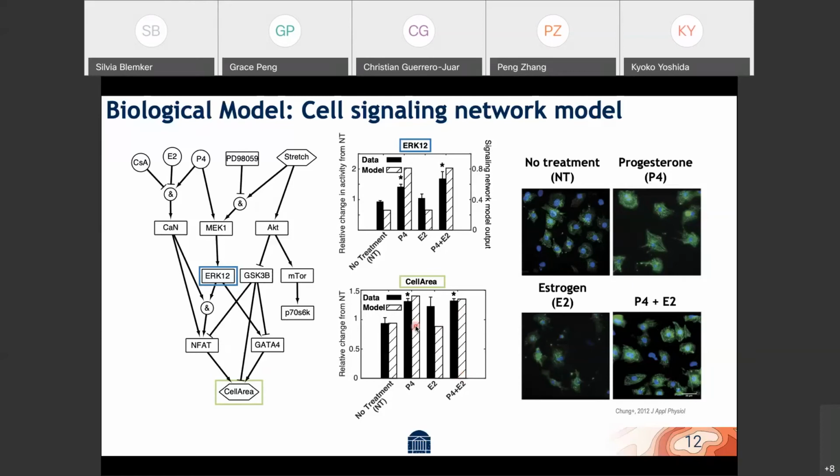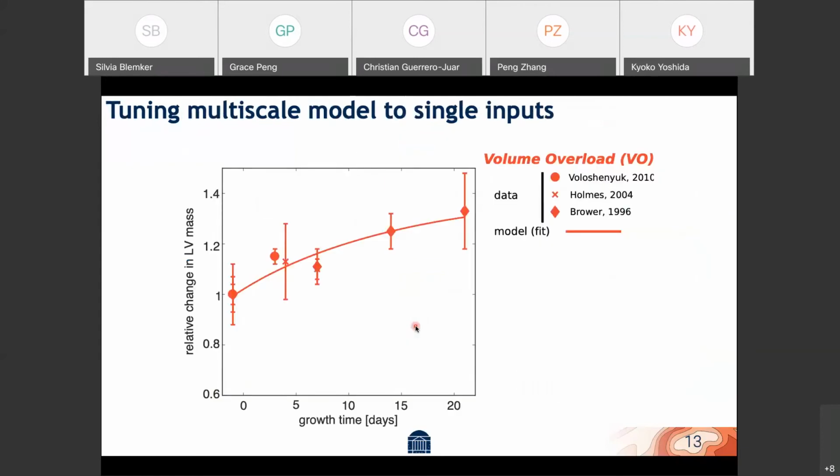And so now that we have our mechanical and biological models, what I did next was to couple them together and then tune it to single inputs. So here what I'm showing is the model tuning to the volume overload data. So this is looking at what happens if we induce volume overload alone. The different symbols here represent data from 3 different studies, and then the red line is showing how the model can fit this data.